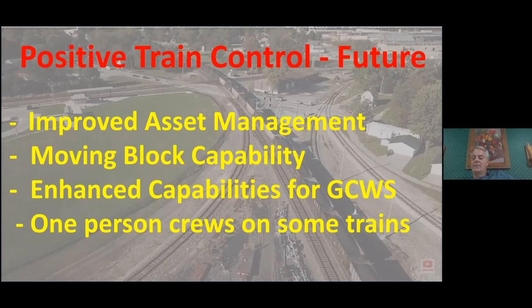And finally, probably the most controversial one is going to single person crews. Just like RCL operations, that's going to be a battle in some places from the union standpoint. It's going to be argued that it's not safe to do that, but you've got to think about how much safety has been improved with PTC, so there are some trade-offs. That would certainly be an interesting conversation.